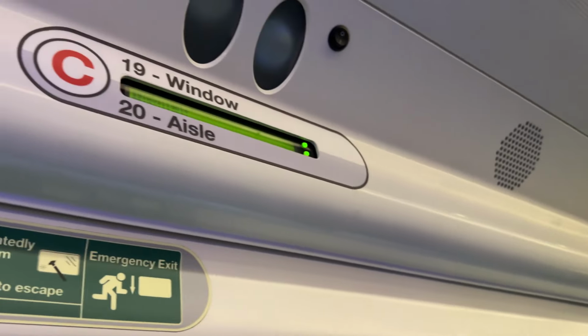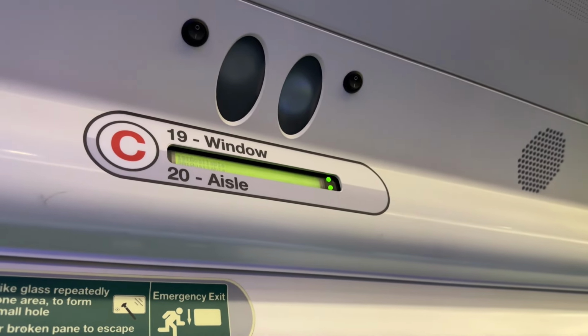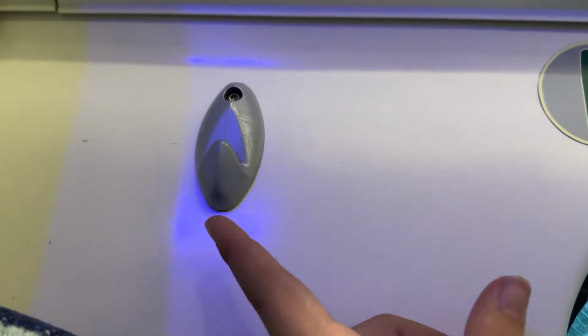With your seat, you get a dedicated light. There's also a reservation system on board which you can reserve your seat well in advance to your journey, and you also get a coat hanger.